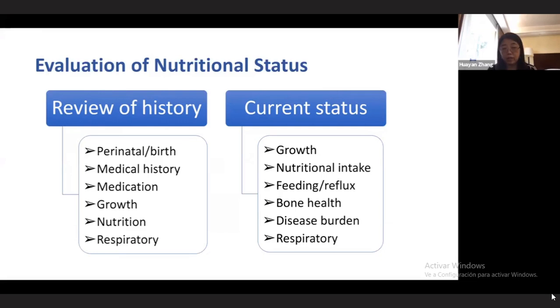When you get a baby with established BPD, only looking at the weight and length is not enough. What we need to look at is their growth trajectory, their growth velocity, their nutritional intake, whether they have feeding difficulties, whether they have issues with reflux, how is their bone health, what is their disease burden, and what is their respiratory status.